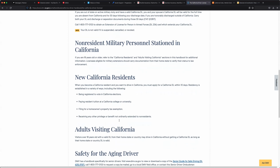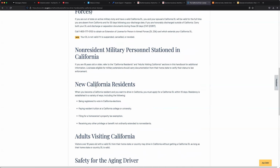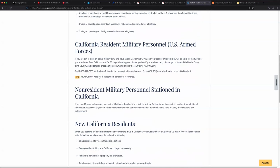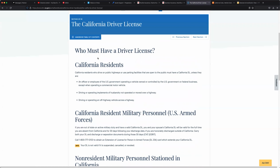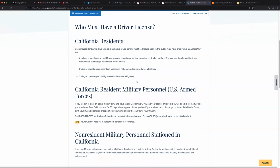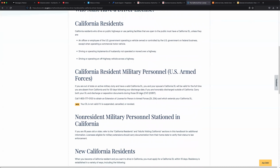So what does California DMV say about foreigners who are driving in their state, right? If we click on, let's see, just one little section here, it says, who must have a driver's license? We already know how to get a driver's license as a presumed US citizen.